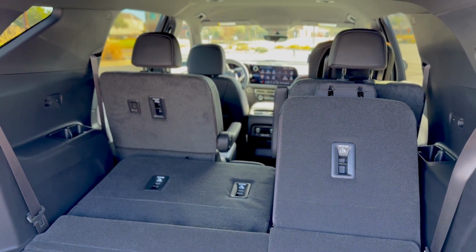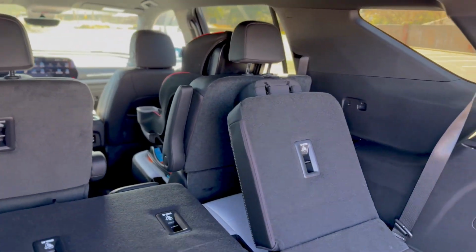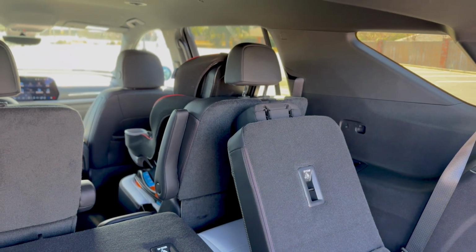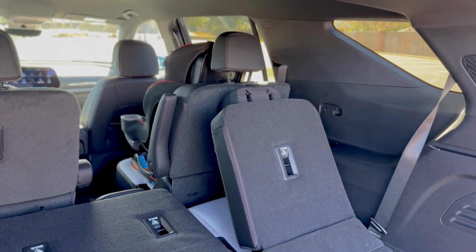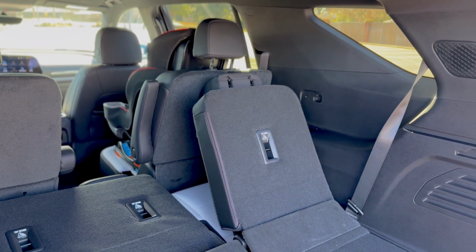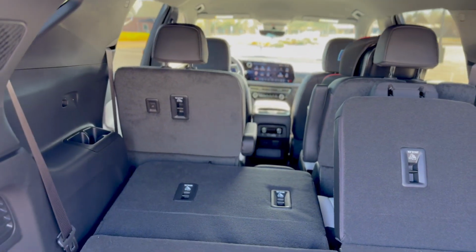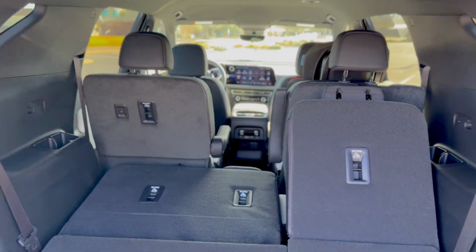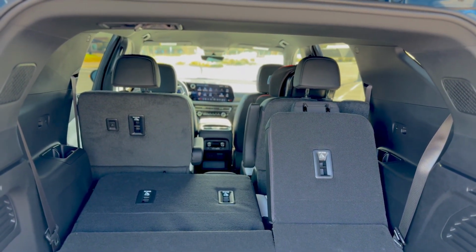You can slide those second row seats far enough back that you run into this problem right here. You can see Tucker's car seat is there on the passenger side in the second row, and it is slid all the way back to give him the most space. But now this third row of seats do not fold down completely. There just isn't enough room for it. Whereas if you have this seat moved forward just a smidge, you do have enough room. So it really is one of those things where they did prioritize second row leg space over third row space.